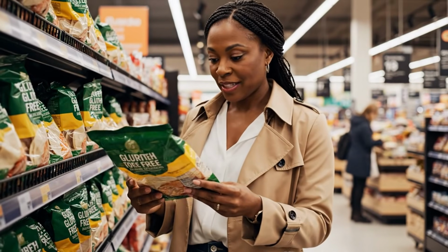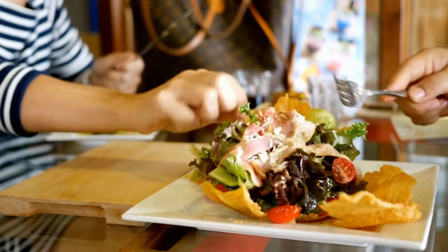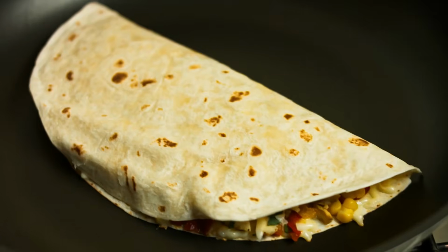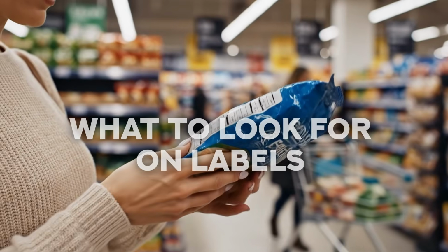Again, these brands aren't evil. They're not poison. But they are ultra-processed, and when families eat them daily, especially children whose bodies and brains are still developing, awareness matters. Here's the good news: families absolutely have better options, and making the switch is easier than you think. What to look for on labels.